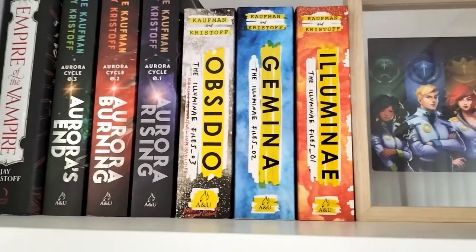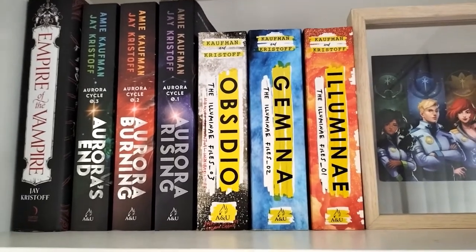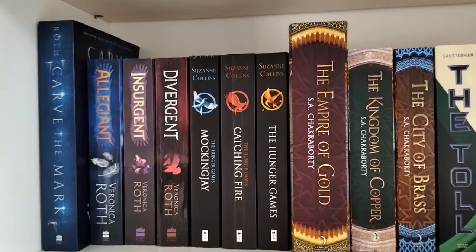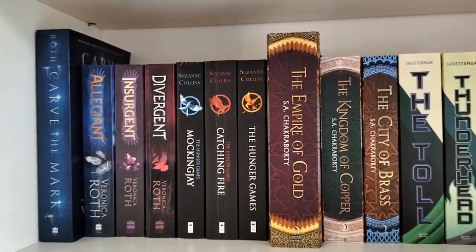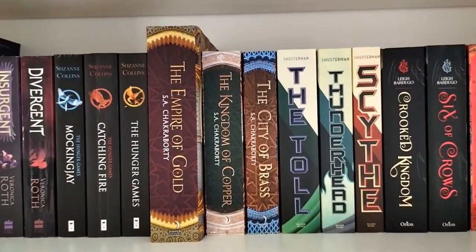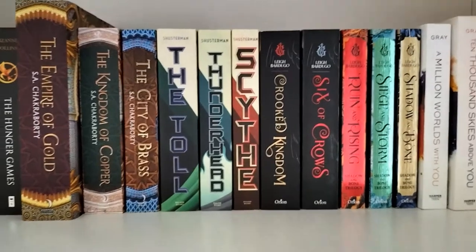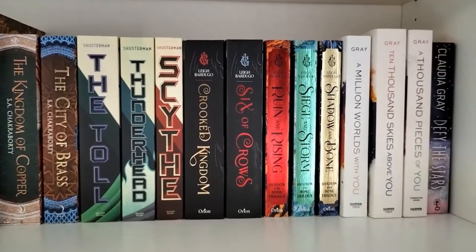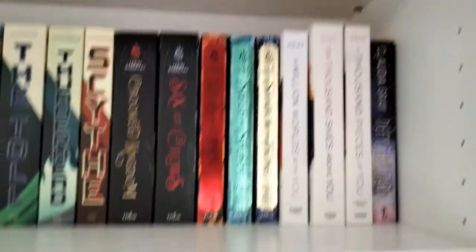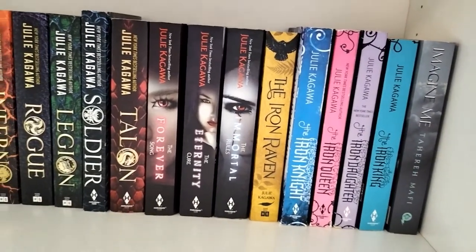Then we've got my Amy Kaufman and J. Kristoff books. And we'll go down one. And these are more YA books that I have. I quite enjoyed The City of Brass. And I do want to continue on the series. However, I did find the first book somewhat boring. So, yeah, it was good, but it was boring. Then we've got more. And we'll come down into, I guess, my Julie Kagawa section.